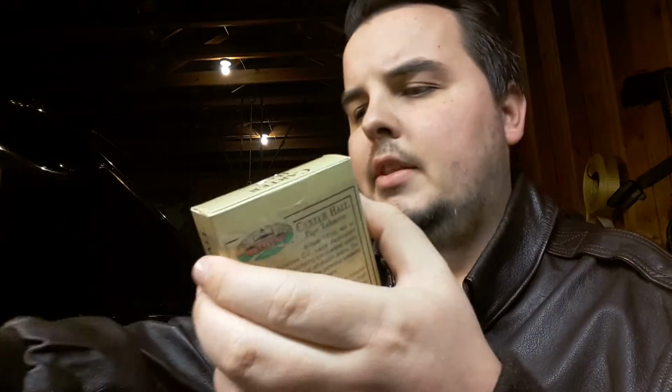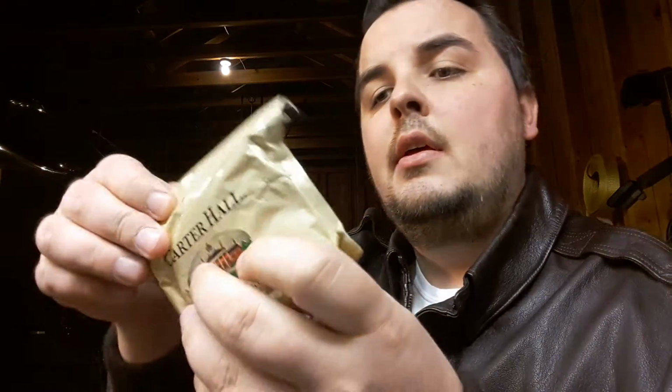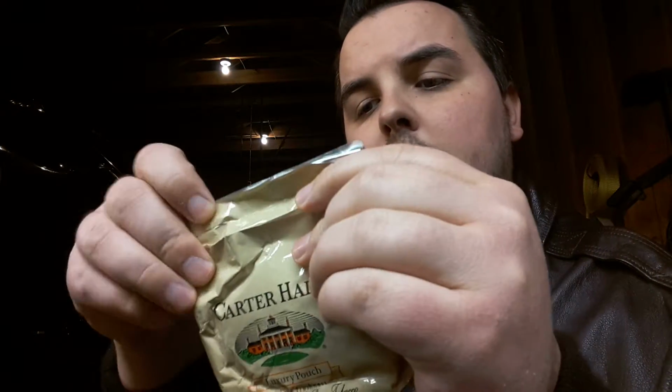But anyway, this comes in a 1.5 ounce box. So you got your particle paper, cardboard, whatever. And then it's wrapped in cellophane. So you go up here, grab the top, little strip there, and then it cuts off like that. You got a place for your thumb. Open that up, and out pops the luxury pouch.